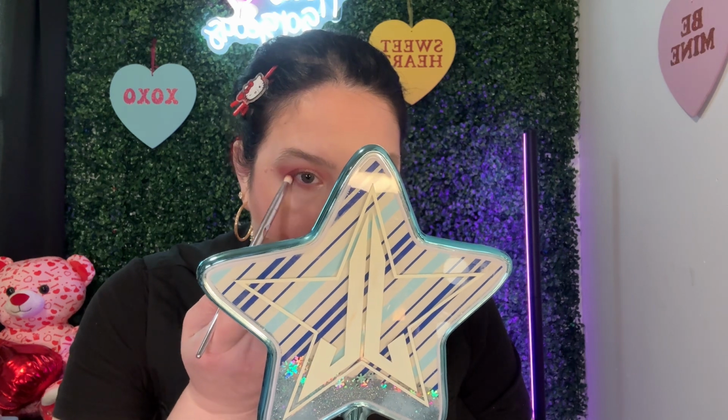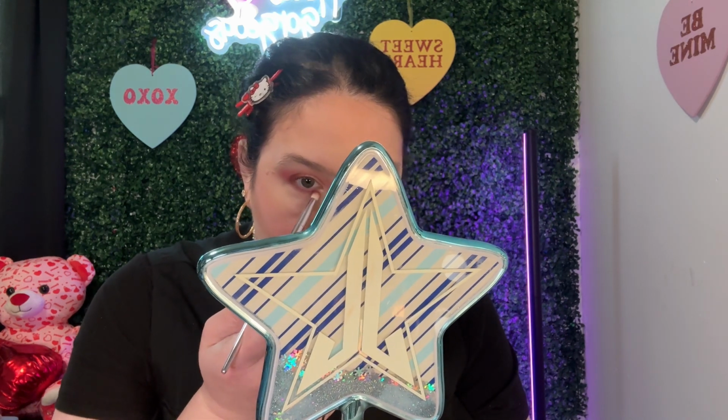There we go. And then we are going to take that deeper shade that we put on the outer V, and we're going to run that underneath our eyes. So I'm going to take that pencil brush and put that underneath our eyes. Connect it.